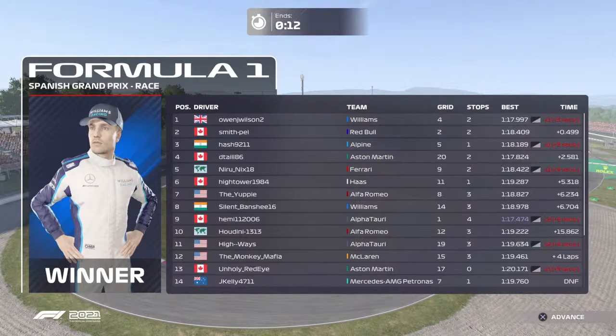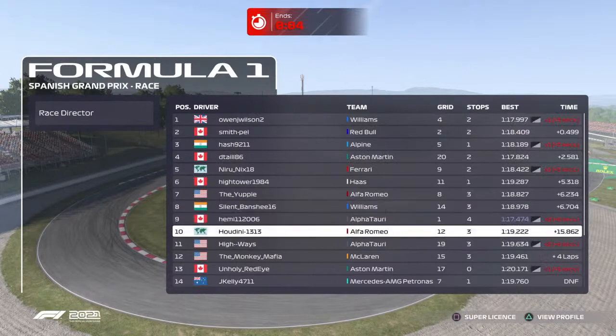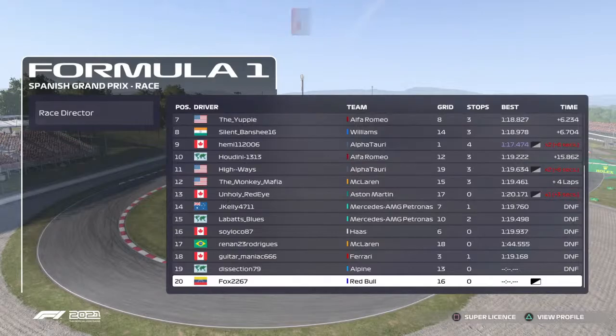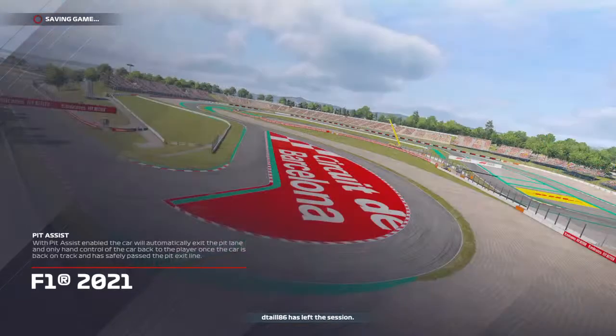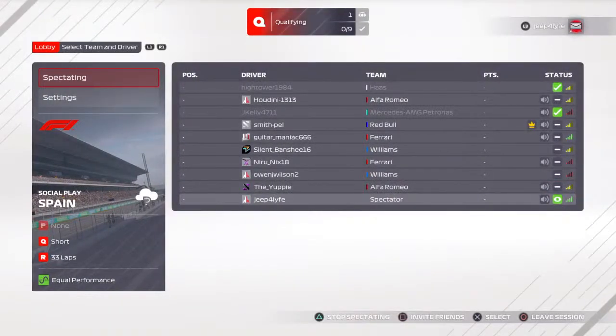The fastest lap going to Hemi in the AlphaTauri, the 1:17.474. And the remaining 11 drivers unfortunately did not finish the race. There is a possibility the AlphaTauri of Highways and the McLaren of Monkey Mafia may still get points due to the 90% rule. So we'll see what happens there.